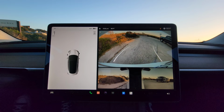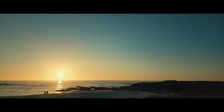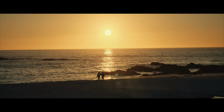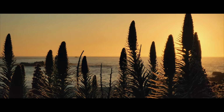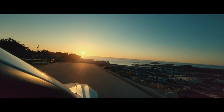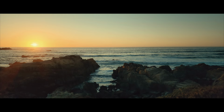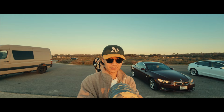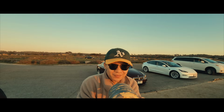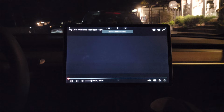We still had a little more time before sunset, so we decided to stop off on another spot. And man. We had some downtime in between dinner, so we decided to play around with the console.